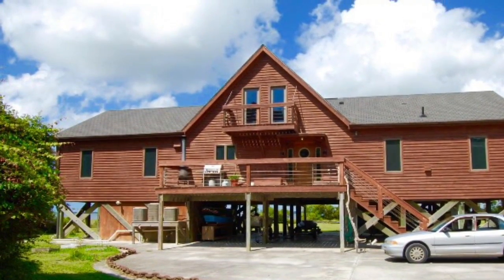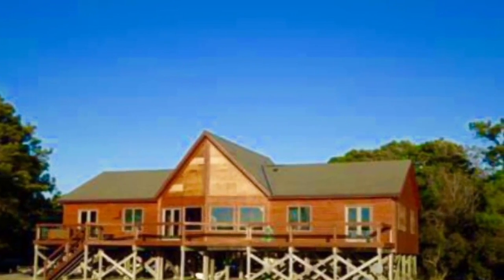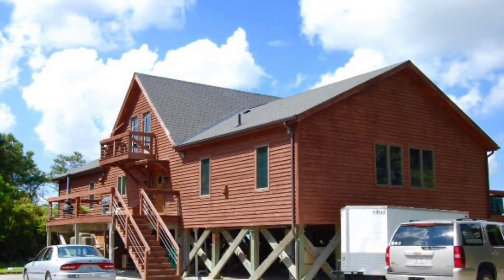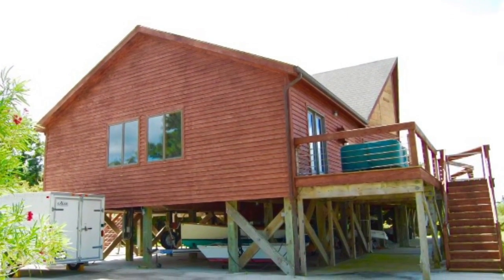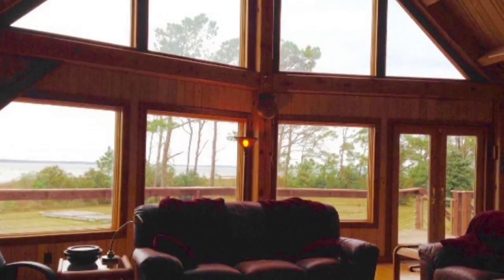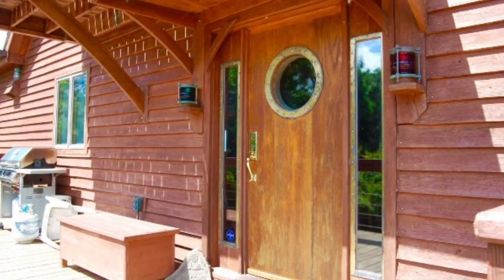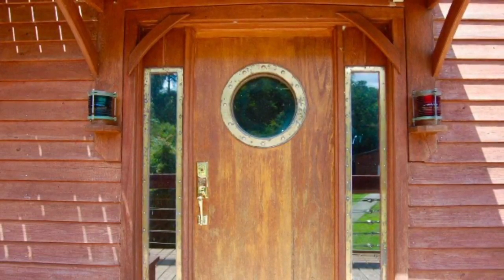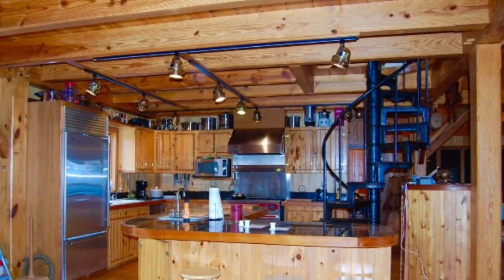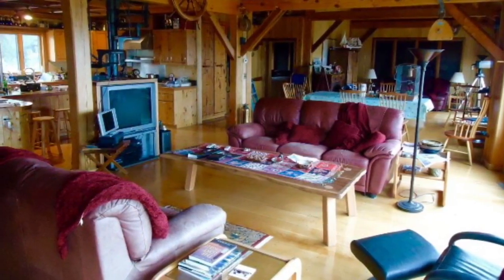1021 John Deere Lane in Beaufort, listed at $995,000. Minutes from Town Creek and Beaufort Inlet. This two-bedroom, two-bathroom home has an open floor plan and 20-foot vaulted ceilings. Your eye is drawn to the magnificent water view through the floor-to-ceiling windows. Custom-built with a sailor's love for the water, the nautical-inspired theme is enhanced by a solid wood door with porthole and lanterns, a spiral staircase from a 1915 steam tugboat, and built lovingly with six types of wood.